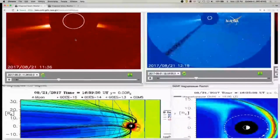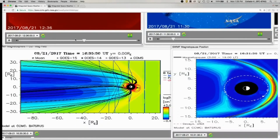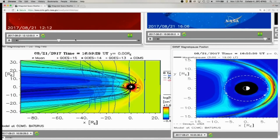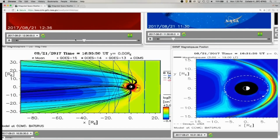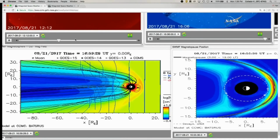Well, space weather can actually affect communications. We have the magnetic field of the Earth to protect us. It's our shield. And we can analyze that using real-time models like the one you're seeing on the screen, so that we understand how the magnetic field of the Earth changes with those coronal mass ejections. But space weather can affect communications, satellite instruments, and power grids.